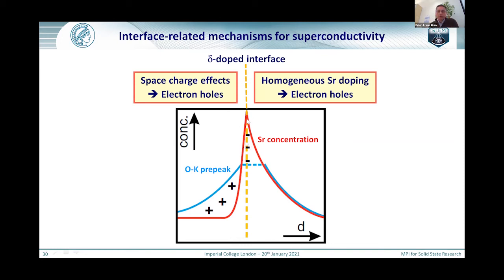Because we saw above the interface that we have here a decaying strontium dopant profile, and that is just like a strontium concentration here, and it goes together with the hole profile, and that is just like homogeneous strontium doping, which creates electron holes. It's just like pure doping of lanthanum cuprate with strontium, and you form holes leading to superconductivity. So this material here on this side turns superconducting.